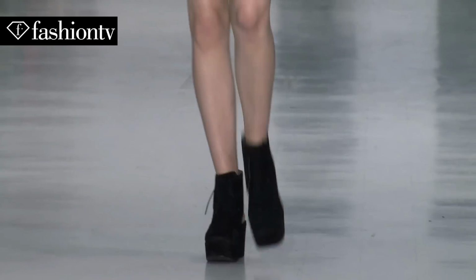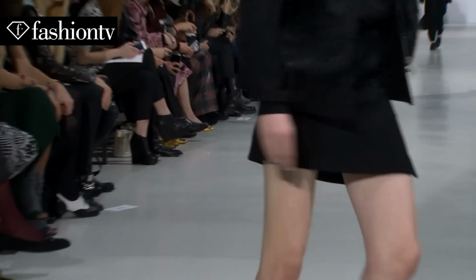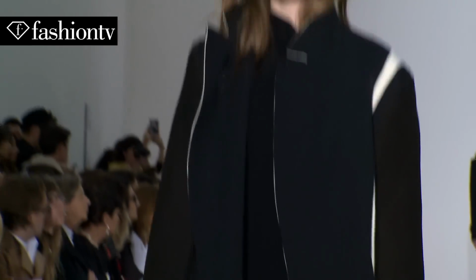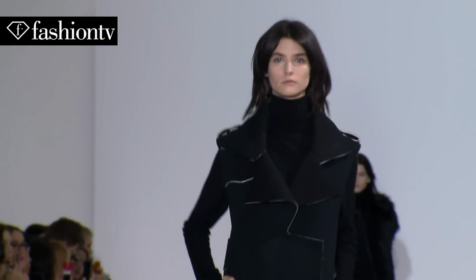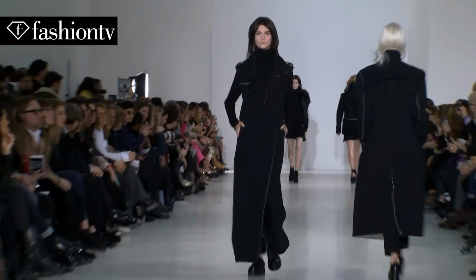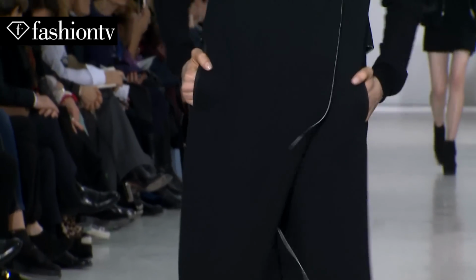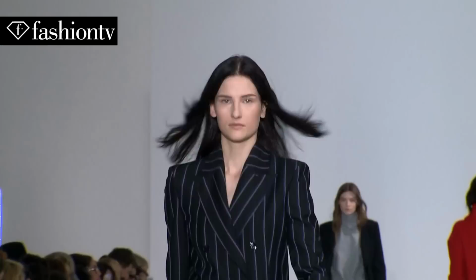I have two outfits. They're both black. One is a skirt with a fur vest. Long coat, and I love long things, black, dark. It's cool, like rock and roll, but clean shape.